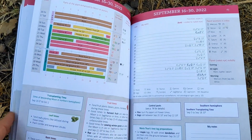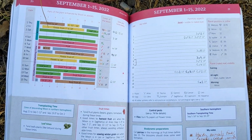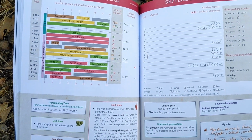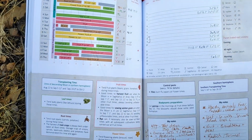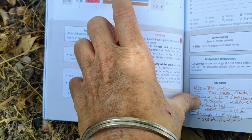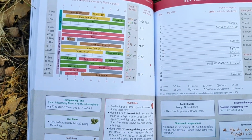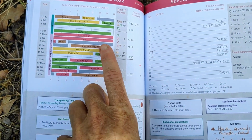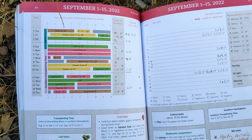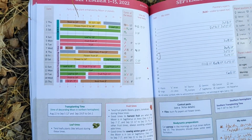But September is all about the harvest, and so if you're thinking about harvesting for storage and for processing, then southern transplanting time, the pink band, is a good time to do that, because that's when the sap is rising. So fruit for storage or processing, you would want to use a fruit day, any of these fruit days, and at a push a flower day. And roots are time and time again shown to store better if you harvest them on a root day. So if you've still got shallots to come up or your potatoes, harvesting them on a root day will mean that they store better and for longer.